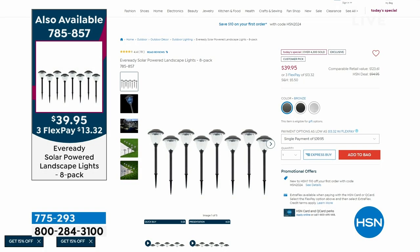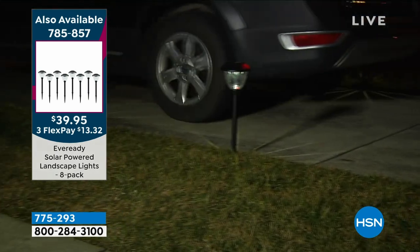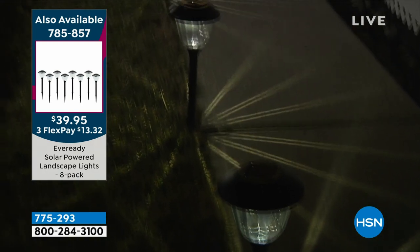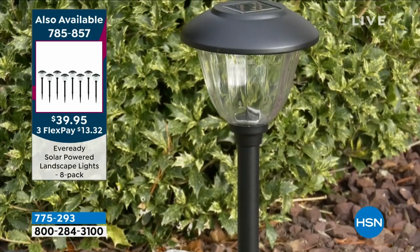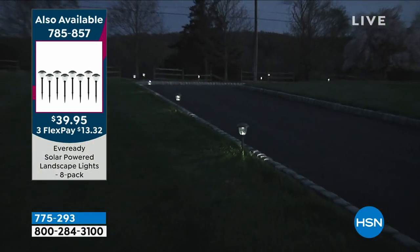But I do want to remind you of today's special. Take a look. It's from EverReady. Yes, that EverReady who's been powering our lives for 100 years. These are solid construction. They are a thick gauge glass and full metal construction. You're getting 8 of these, and these are solar powered landscape lights, which means you're not plugging them in. You don't even have to find an outlet. You don't have to hire somebody or dig any trenches or run any wires anywhere. And these are substantial. They're off the ground about 2 feet.